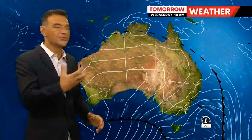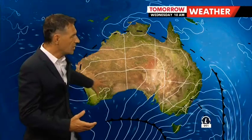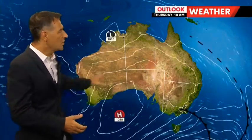On tomorrow's chart, the entire front trough system together with the upper low moves offshore, a much drier and cooler southwesterly air mass coming in behind it. That'll reach all the way up to the tropics, and then on the outlook chart, the new high that moves across starts to bring that wind around more to the southeast, eventually making things warmer again.